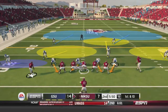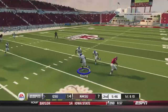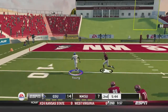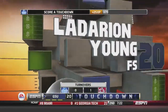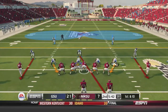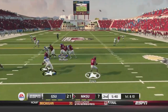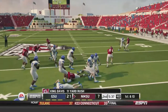New Mexico State takes over here, trying to come back and tie this game. King Davis here, pass deep, is undercut by Ladarian Young and intercepted inside the 10, and he will score. The 2nd week in a row, Georgia State returns an interception for a touchdown. They had 2 returned for touchdowns last week, and this defense is on fire, and Georgia State is now up 21-7 as New Mexico State takes over again on offense, and we've had problems with this.